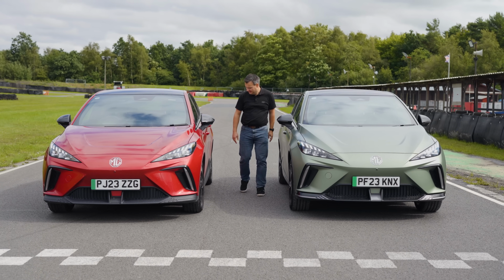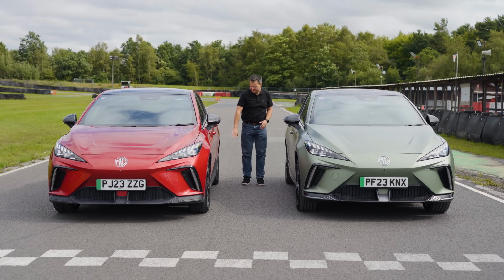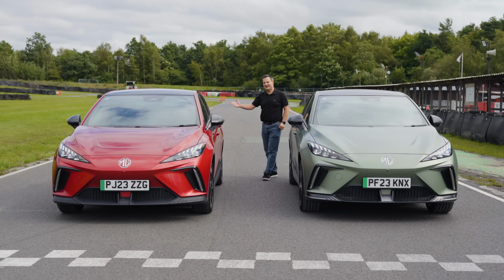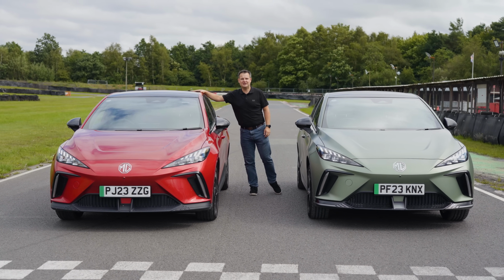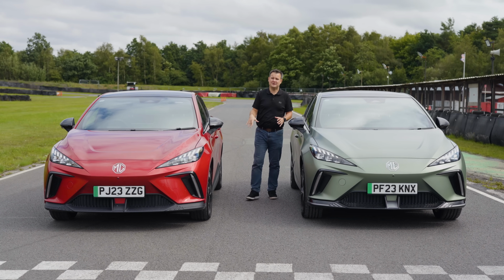As we move back, these side trims are silver on the MG4 XPower, again carbon fibre on the other. On the back, we finally have a rear windscreen wiper on the MG4, which we didn't have before. One thing to note as well: this is the 2022 version of the MG4 Trophy, which has a black roof and black mirrors. That's actually gone from the lineup in 2023.